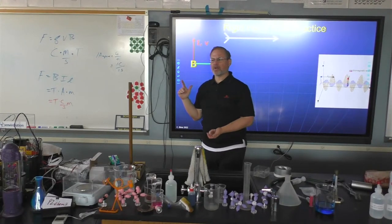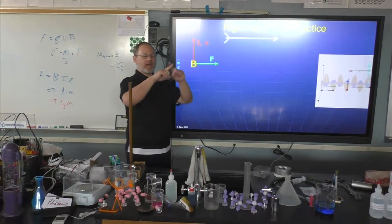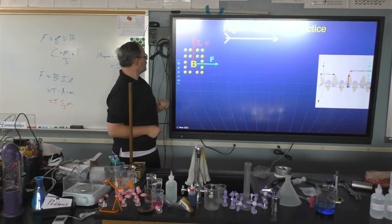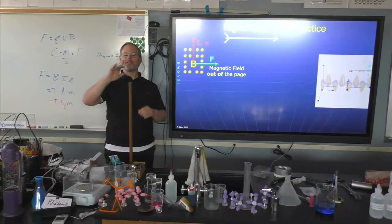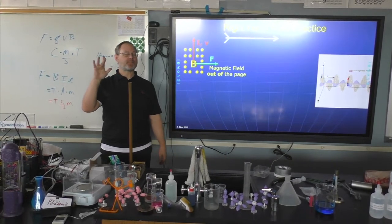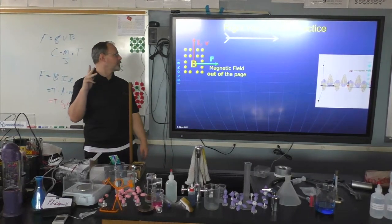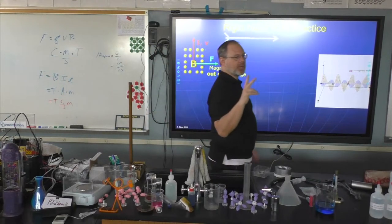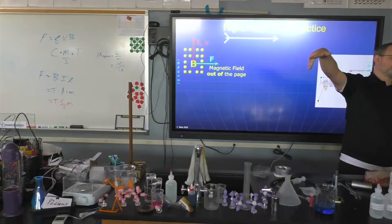Do you remember how you show out of the plane? It's X. The X is the arrows traveling away from you. The dot is the arrows traveling towards you. So you would show it this way. And this is why I like to use three fingers for the magnetic field, because the magnetic field is almost always shown with at least nine dots or nine X's. It's usually 3x3. I made it 4x5 for emphasis, but you usually show magnetic fields as 3x3 X's or 3x3 dots, which is why I like to use three fingers for the magnetic field.